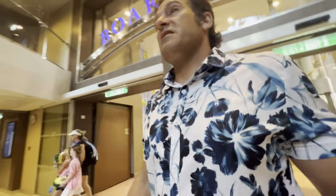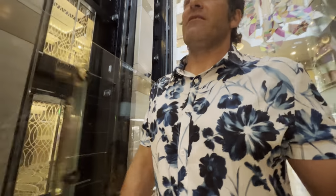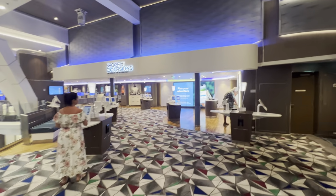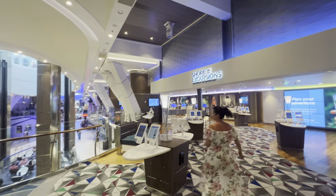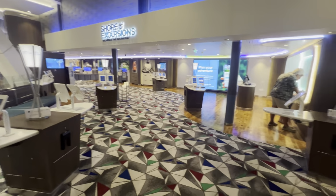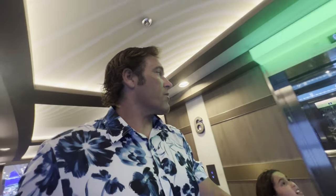All right. And now we are one up. We are still on deck six. This ship is massive. Up on deck six, we have the loyalty desk, and then we have a spot for the shore excursions. And then we have the photo lab over a little bit further. Everyone's different. The photo lab, we always buy the pictures. We felt that having the photographer there all the time is definitely worth the price.